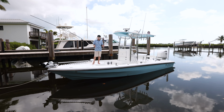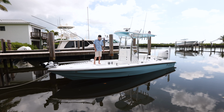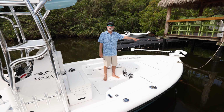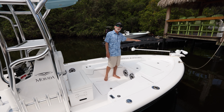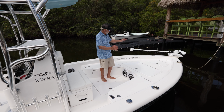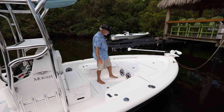We're going to talk about this beautiful second station 24 Isla Morada. So to the bow of the boat, let's start off with the 36-volt Minn Kota Terrova. It is on a Power-Pucks mount for clean wiring and quick removal. You're familiar with this area here. You've seen the other videos, I'm sure: the anchor locker, storage locker, rod lockers.